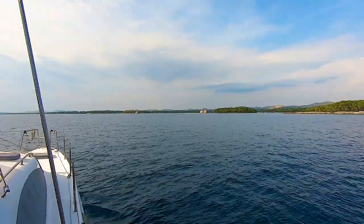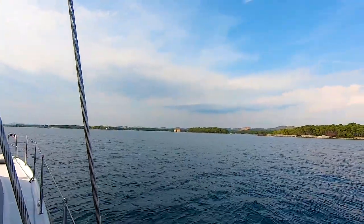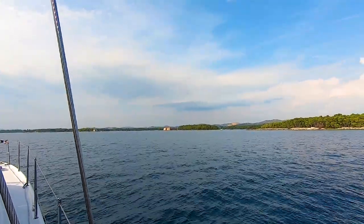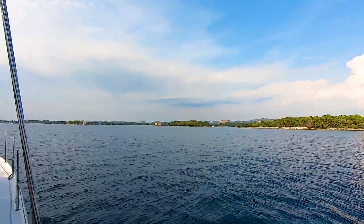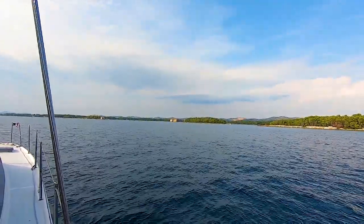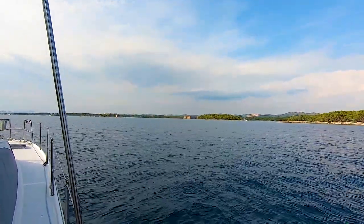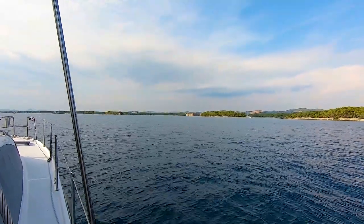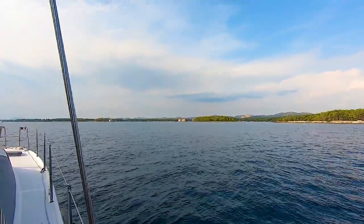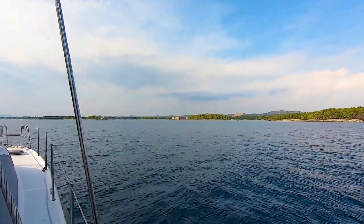We're on the way to Skardin to be close to National Park Krka, that's how they say it in Croatia of course. And to go to Skardin we have to go through Sibenik, so basically we have to go into this bay on the right side where there is a fort. And then we go up to the river, no? And there is a channel. So I say we go to the bay, then the channel, to the lagoon, and then we go up the river.